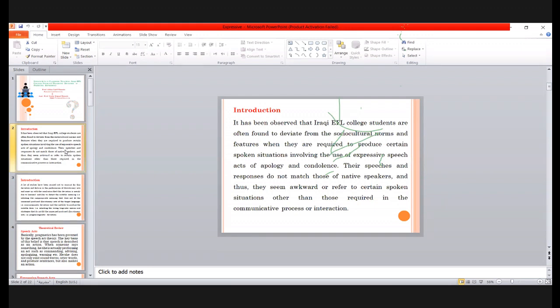Okay, our presentation will involve three parts: introduction, background, theoretical review, and then methodology, the bridge between the theoretical part and the practical side, and the third part, test, results, and conclusion. I'm going to start with the introduction, which gives the reason behind the choice of this topic.